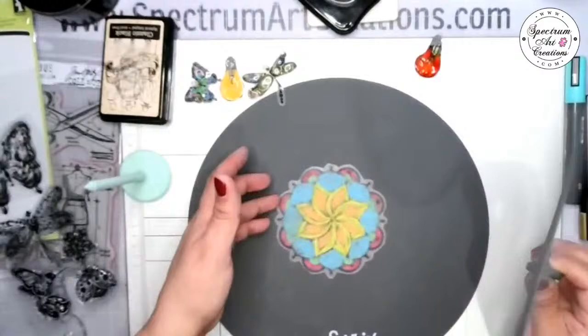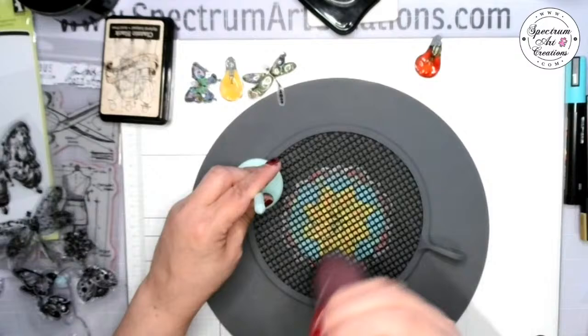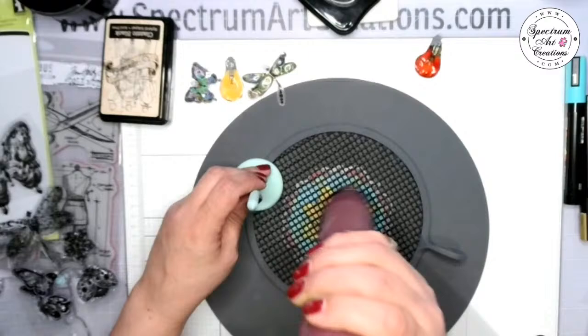Ooh, this is big. That is almost the size of the thingamabobby. Okay. I love experimenting. Where's my heat gun? Oh, there it is. Oh, I forgot the hole. Oh, not again. That's okay. I'll glue it onto something.